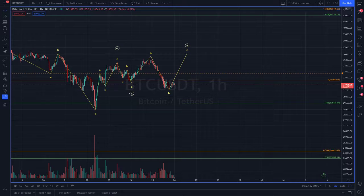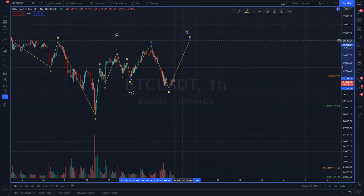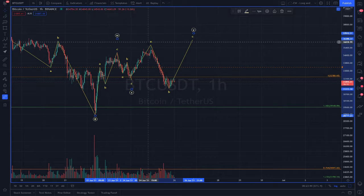We had obviously this B proceeded lower than the start point here of this move, and we would expect C then to proceed higher than the A if this was going to play out that expanded flat pattern. I don't see a clear move within this B, and really not one within this A either. So this is really just kind of up in the air. It could really do anything at this point.